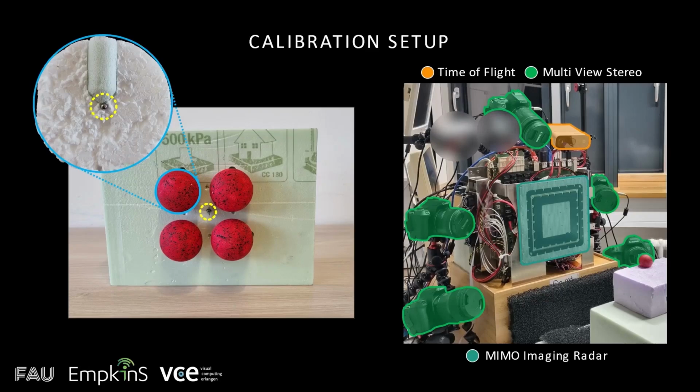Third, we chose to make those metal spheres especially tiny, very close to point targets, as the larger the metal spheres would be, the more distorted the radar signal gets, which makes it very challenging to locate a very specific feature point in that. So this is essentially the same problem that we also have with corner reflectors.